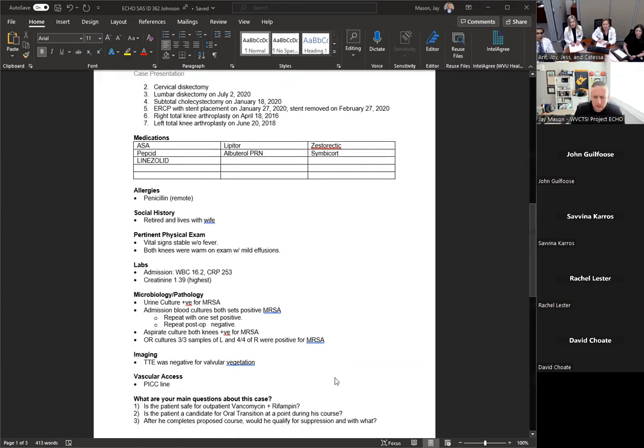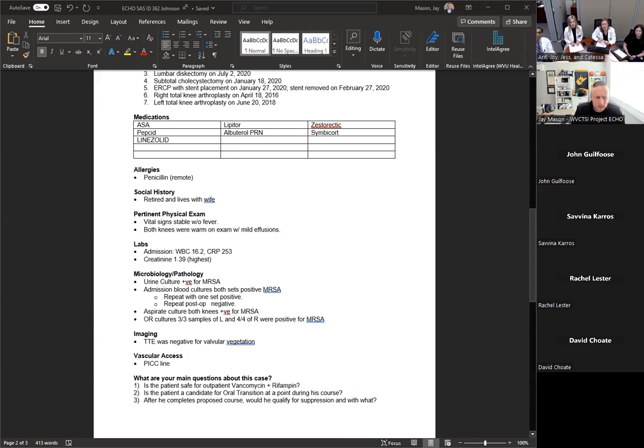So micro-wise, like I mentioned, that urine culture 5 days before presentation was positive for MRSA. His admission blood cultures also ended up turning positive for MRSA in both sets. Repeats were again positive, but only in one set. And then after he had the DAIR procedure, another set of blood cultures was taken, and those turned out to be negative. His aspirate cultures were also positive for MRSA, as well as all of his OR culture samples from both the left and right knee. So again, as we talked about, the diagnosis isn't really in question here. It's what we do after that.